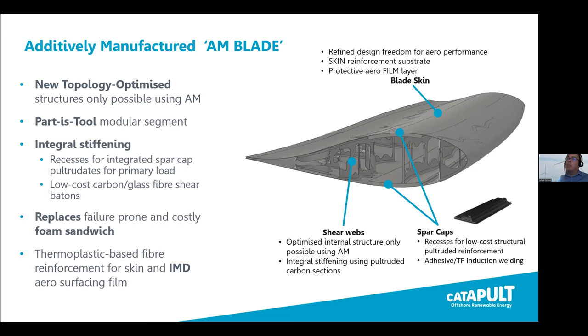And finally, as far as the finishing goes, and this is a part of the dual project we're also looking at, thermoplastic based IMDs for aero surfacing film to eliminate blade painting processes.